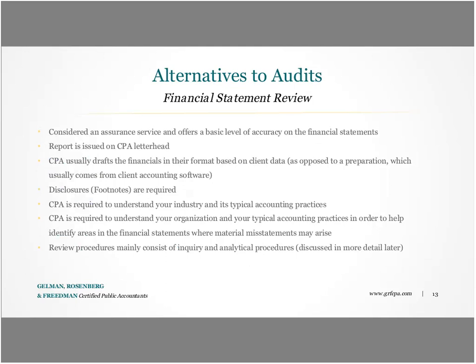So let's talk about a financial statement review. You can think of a financial statement review as one step up from a compilation and a step below a financial statement audit. A review is considered an assurance service and offers a basic level of accuracy on the financial statement. Notice we've entered the realm where the CPA is starting to discuss the accuracy of your financial statements, and what that means is we're going to be looking at certain areas of your financials, requesting supporting data, and so on, which we're going to get to in more detail later on in the preparation. Again, there's going to be a report that's issued on the CPA's letterhead with the signature.